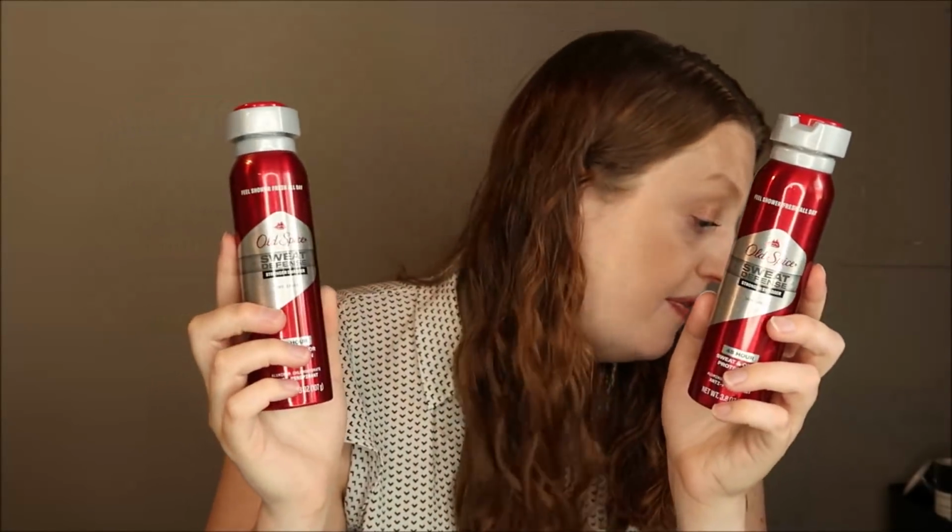But this was $5.47. I used the buy one get one free coupon. You guys would pay $5.47 for this, but then you guys will get $1.25 back and $1.25 back with Ibotta, making it $2.97 or just $1.48. So it's an okay deal.